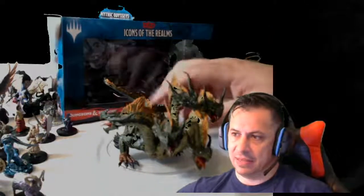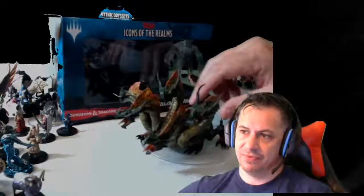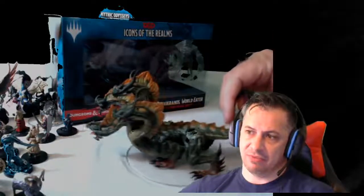In fact, it's so good that my players in Riverbreak don't realize they're fighting this guy today. Not actual Polukranos, but I'm using the mini for a Hydra. So here he is. Boom. Look at that. Look at that. I mean, he is just massive. He is a great mini.